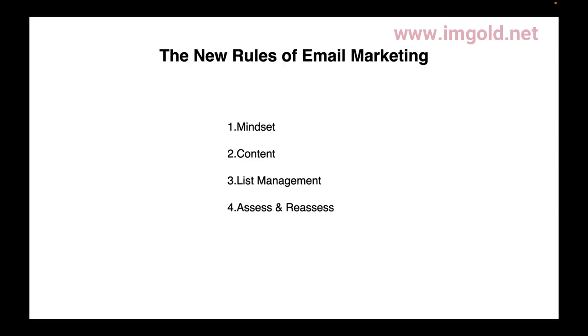So let me introduce what I call the new rules of email marketing. Number 1, we need to develop the right mindset about email marketing. We have to accept the rules have changed and we have to play the game differently. Number 2, content is king. We need great content that people are excited to receive. Knowing what messaging your prospects respond to is key here. Number 3, we need to manage who we send to and respect when they're just not that into us anymore, because it's going to happen. And lastly, we need tools to quickly and accurately check how we're doing and fix issues when they arise.